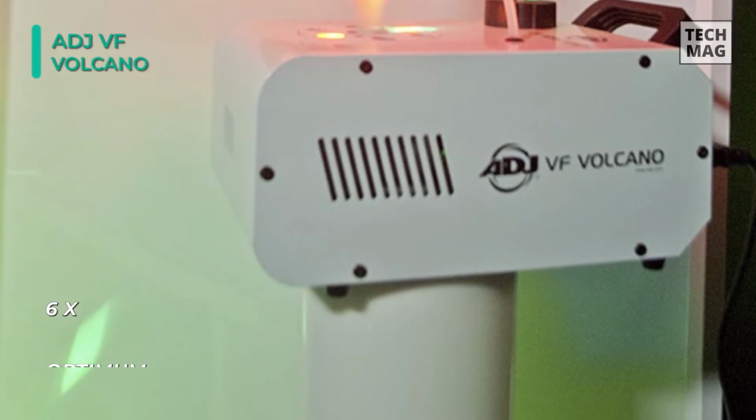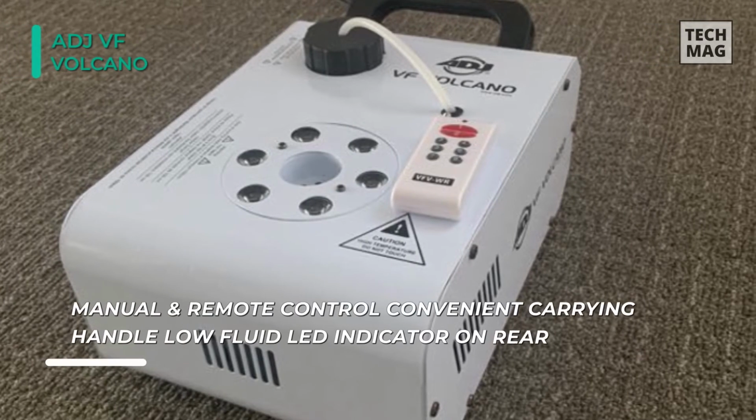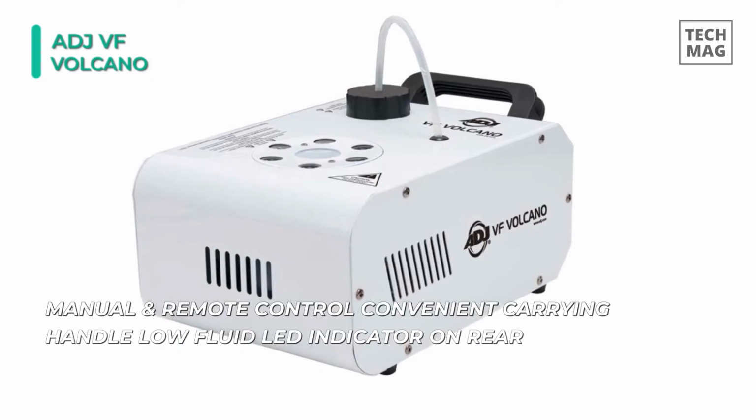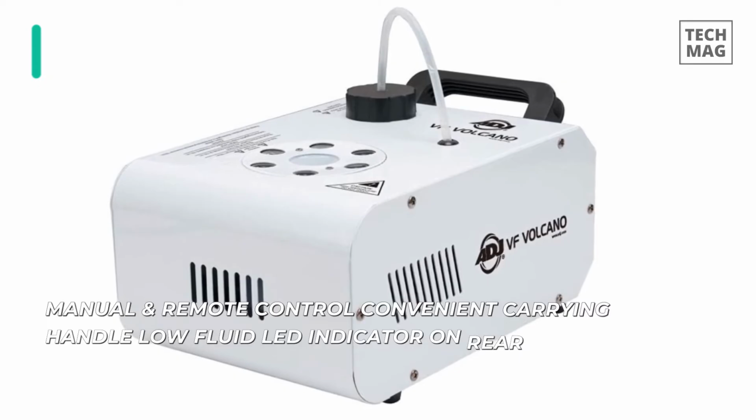Included with the VOLCANO is an 8-button wireless remote that gives you control of different fog and LED color combinations and enables you to create lighting effects such as strobing.